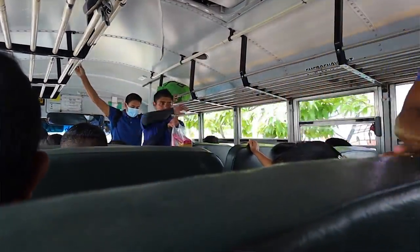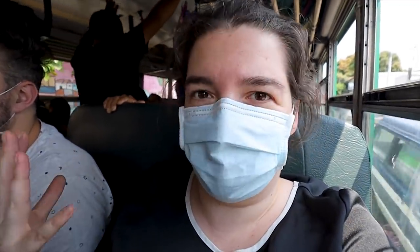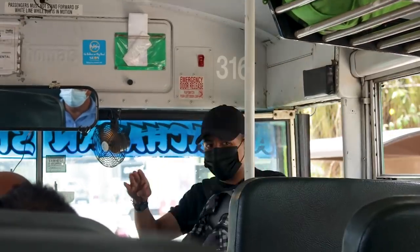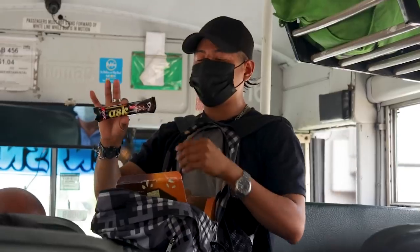All these guys get on the bus at a certain stop and then the bus starts driving again and they just try to sell whatever they have. And if no one's buying it or if they're sold out, they just get off at the next stop and then I think they just take it from there. But it's crazy, they hop on and off buses all day long.